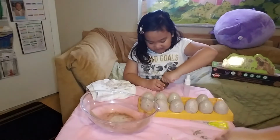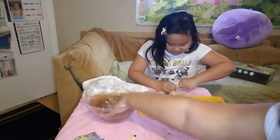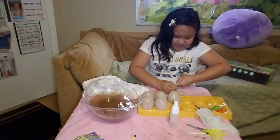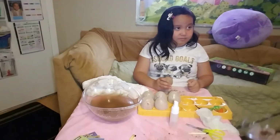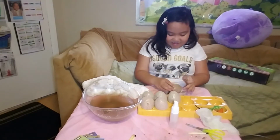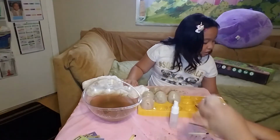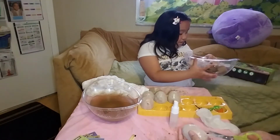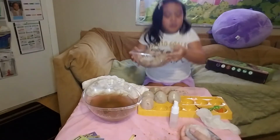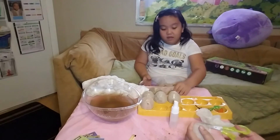It's not that dusty. That's good. Mine's not coming out yet. Being a paleontologist takes a lot of patience. You're going to be taking a long time, because it could be very deep and it could break. You have to be very gentle.